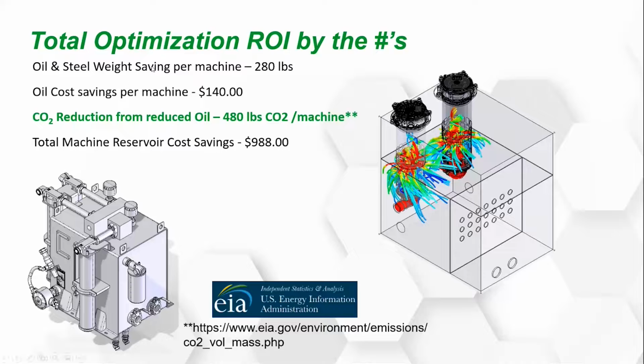So on this unit, we're also able to save 280 pounds of oil weight and steel weight, which leads to better fuel economy on the machines themselves when they're in transit mode. That's $140 worth of oil savings per machine, and overall on this reservoir, we're able to save them $988 going from this very complex unit to this much more simplified unit, and increase the performance and show a lot of other tangible and intangible ROI for this application. So it's kind of a win-win, all the way around.